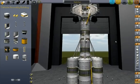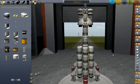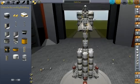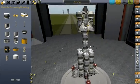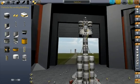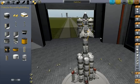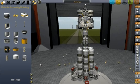So I'm going to try to get this, basically just a moon rocket, nothing more than that, to Duna and back. Now you may be asking yourself, how is Bob planning to do that? Because the only part of it that's going to orbit is this part. It doesn't really look big enough to get to Duna and back. What we're going to do is a gravity assist off the moon. We're going to use the moon's gravity to slingshot us out towards Duna.